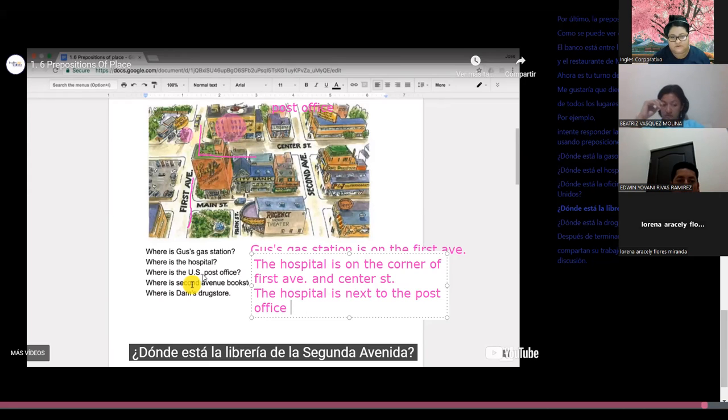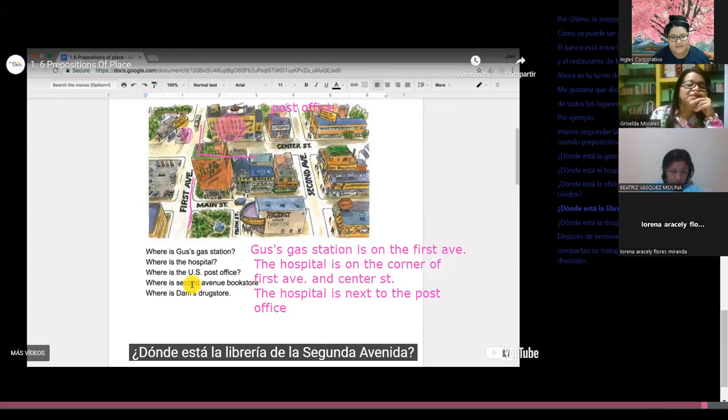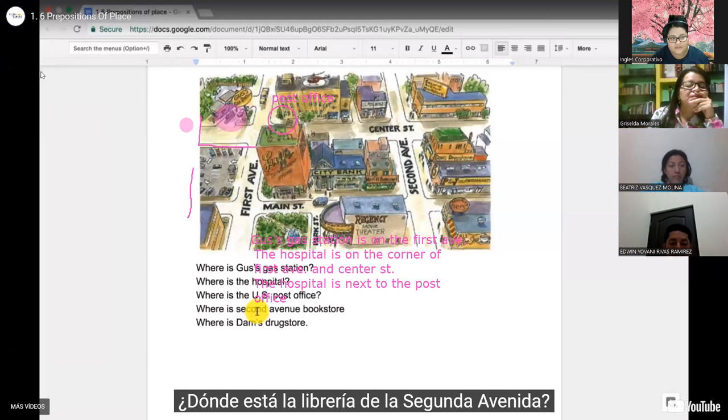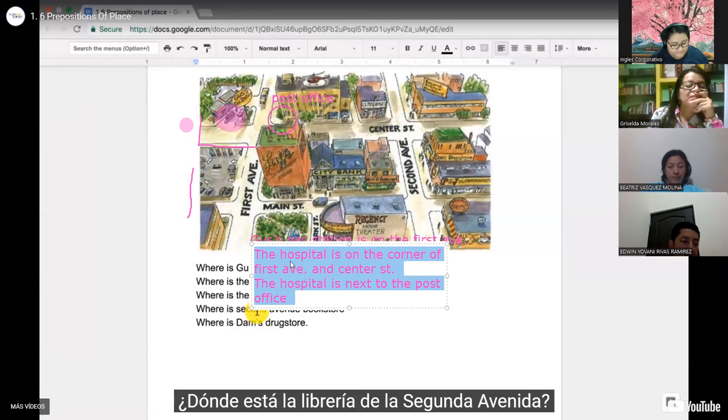There we can turn it around, right? Where is the U.S. post office? The U.S. post office is next to the hospital. All right. So, now guys, I need you to write two. Two of those answers we are going to write in the discussion forum, okay? So, from the ones we already did, let me send you this one. I'll send them in the chat right now so you have them as an example. Send it here. Ok, so two, from the ones we are missing.